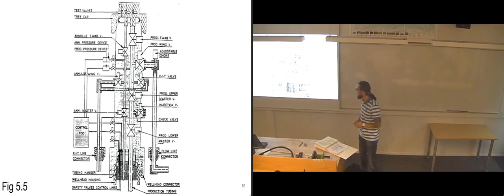So you sort of get two areas of pressure there. You have a pressure inside the drilling pipe, and then you have a pressure in the annulus, and then you have the pressure of the surroundings outside there again. So there are two barriers.